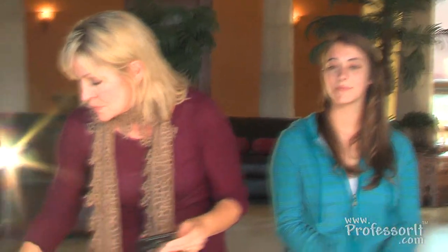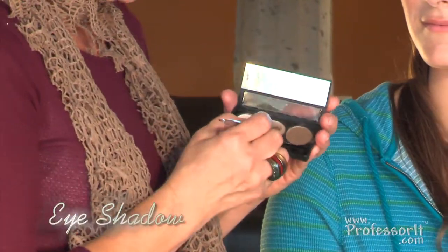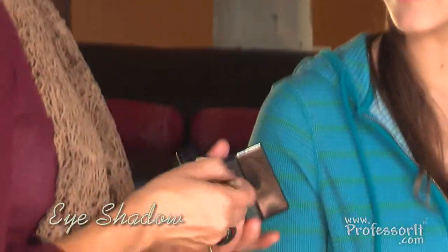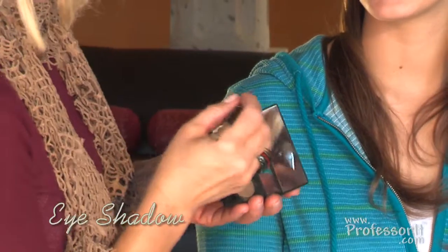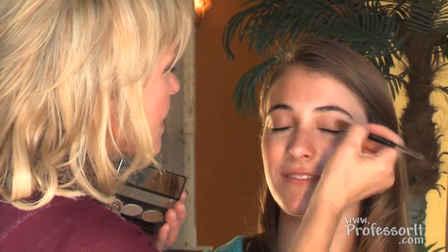I'm going to use just a really nice taupe, nice and natural, and I just give her a little pop. See the color, isn't that cute? Let me see the color of your eyes. Oh, they're beautiful. So close your eyelids. So we'll just do a little light color.